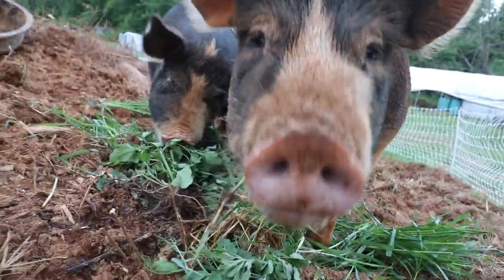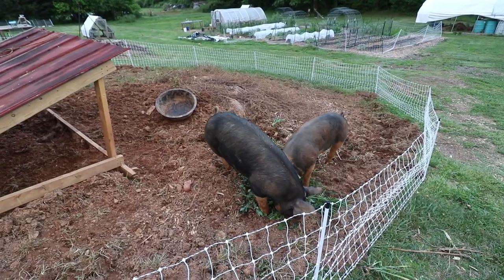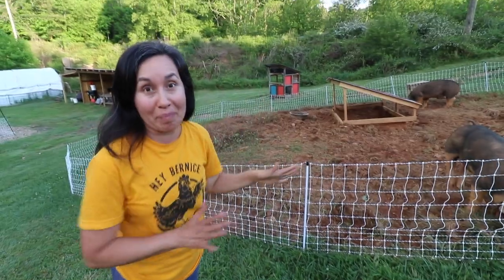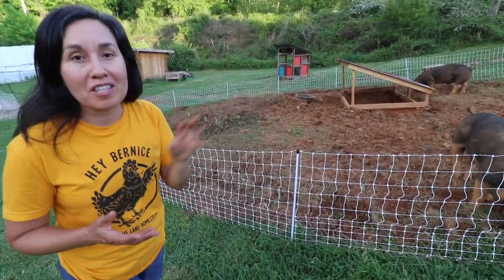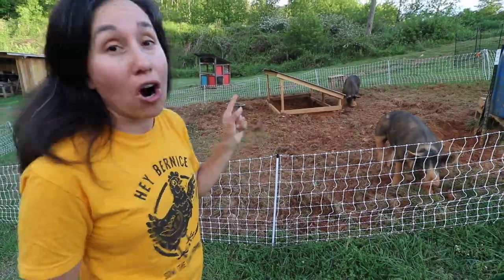But I'm really impressed with the amount of work that they've done. They've tilled up this area, and now I'm excited because instead of mowing this lawn, I get to plant my pumpkin patch here. So I'm like, let's move them out so I can plant, because I'm all about planting right now and getting my starts in the ground. I've got a bunch of pumpkin starts, and I'm going to turn this into a pumpkin patch. I'm so excited. And these guys are hard workers.